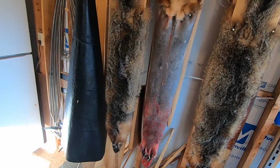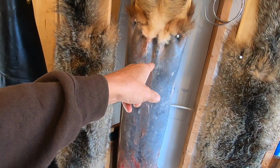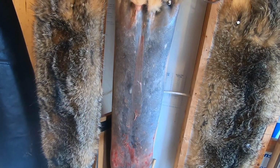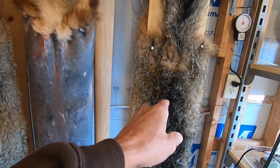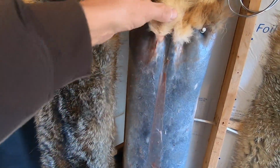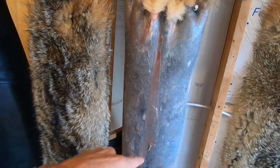All right, hope you enjoyed the time out on the line. Here's the red fox from this morning. The leather is not as nice as I was hoping it would be. This is the gray from yesterday. Actually, it had whiter leather than this fox does. The fur on all of them is pretty decent, really, but the leather hasn't turned.